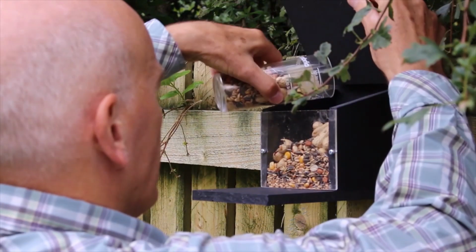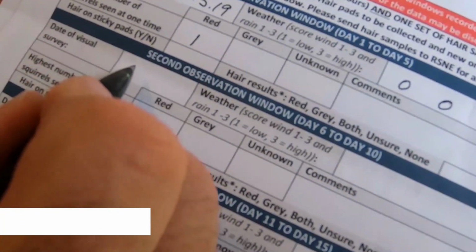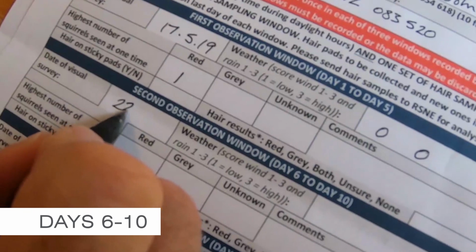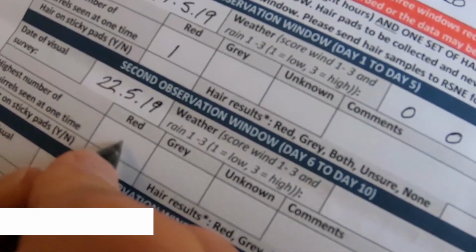Rebait and disinfect the feeder as needed. Carry out the second survey during days 6 to 10, following the same procedure as the first observation survey.